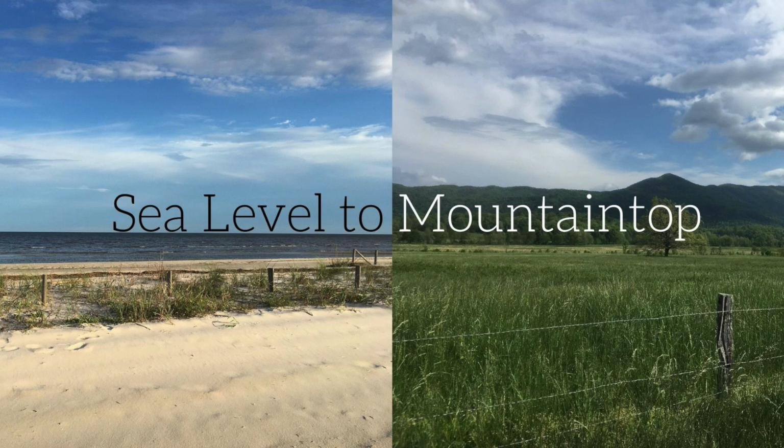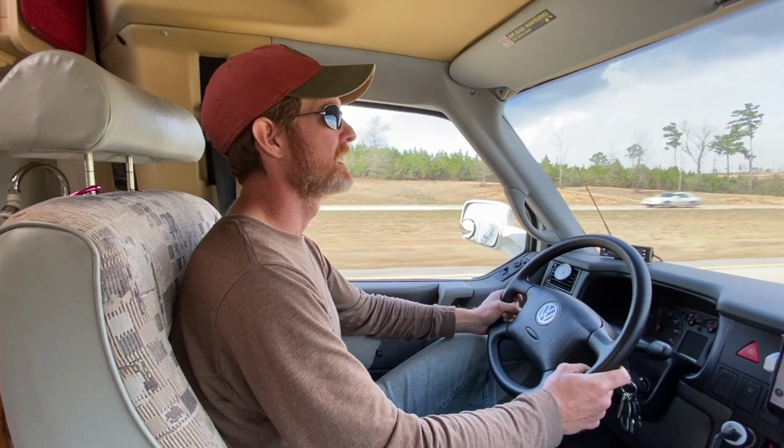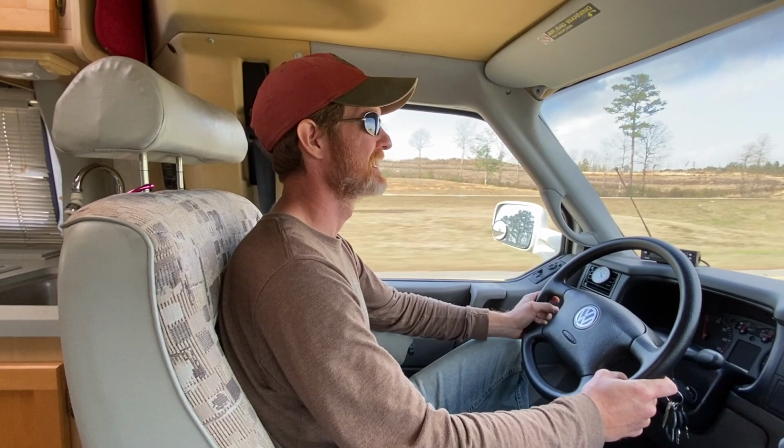So we're on our way to the campground that's only a few hours away. And Lucy's doing pretty good. She was just whining a minute ago. Yeah, I think we might have to stop for a bathroom break. I'm going to have to use image stabilization on this. This road is not the best.